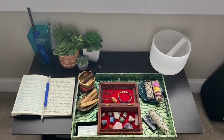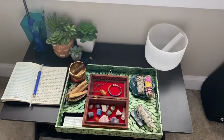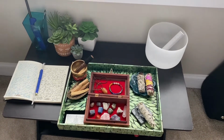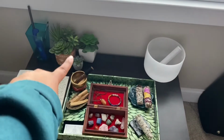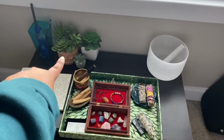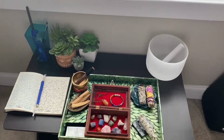I had to throw away my candles because they just looked a hot mess and I need new ones, so I will probably find some new ones to add to the table to maybe fill in this space, or I can get rid of these fake succulents. These are fake plants, and I'm going to introduce you to my real plants that I just purchased a couple of days ago.